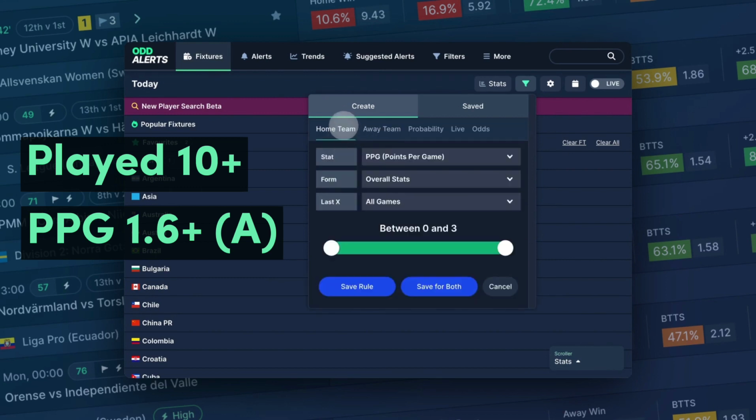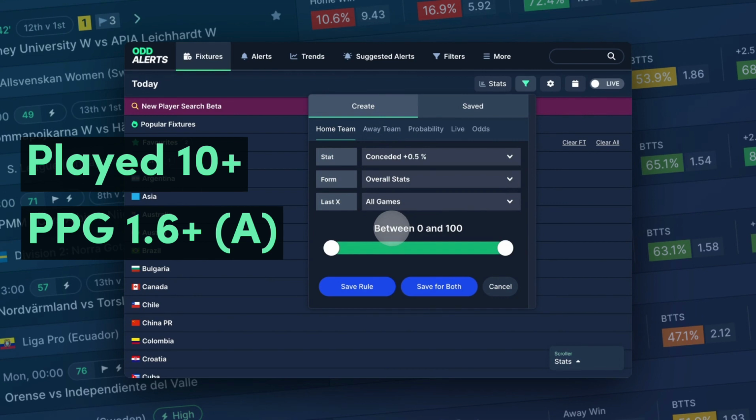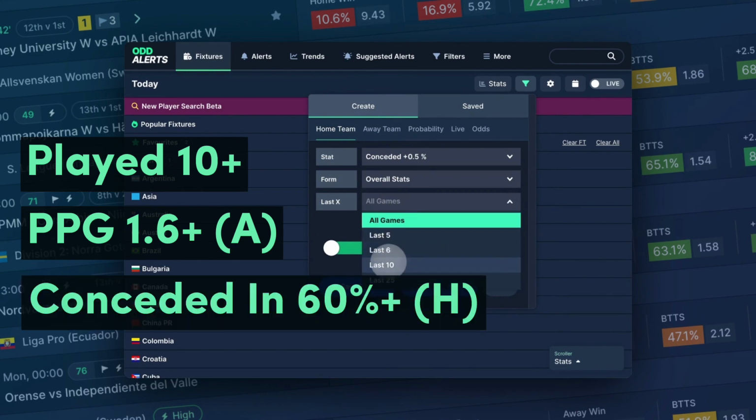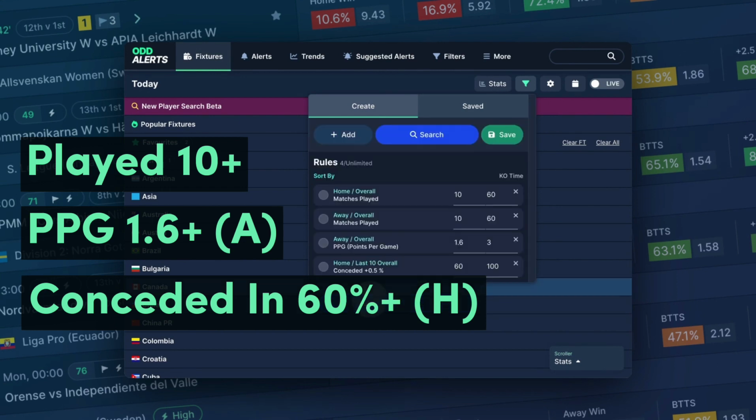Let's make sure our home teams concede goals. So we'll add a conceded over 0.5, and we'll tie this to the last 10 games. Again, we'll just go overall because we just want to know if they're conceding generally, don't we? So we'll put this to 60%, and we'll save that.